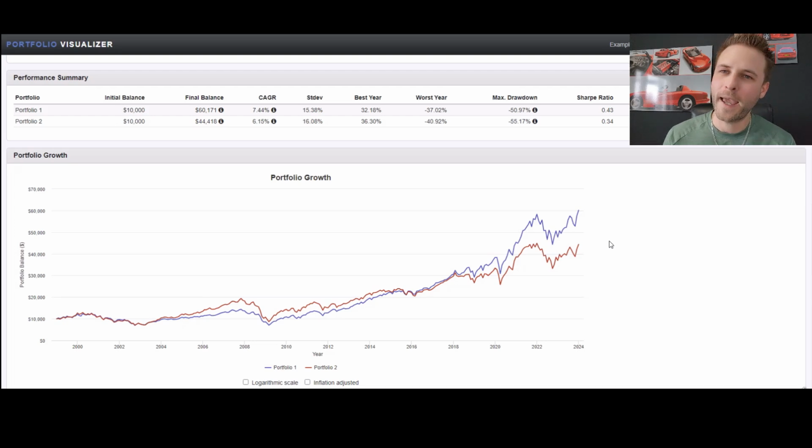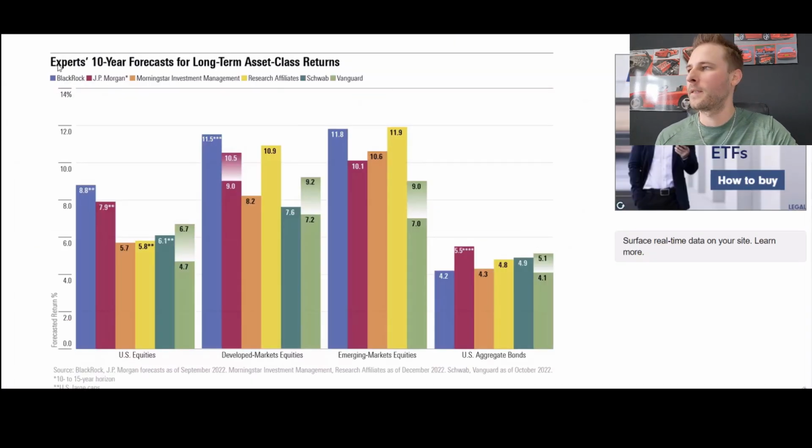So moving forward, I want to take a step back and look at just a few articles we see online. Now, this next one I'm going to look at, you're going to see the expert 10-year forecast for long-term asset class returns. This is where we're going to be comparing U.S. equities, developed markets, which would be like your international exposure, which is the 25% in XEQT, emerging markets, which is the 5% allocation to XEQT, and bonds. We haven't really talked about bonds, so we're not going to talk about them here, but I do have other videos on the channel that specifically go over bond ETFs if you're interested.